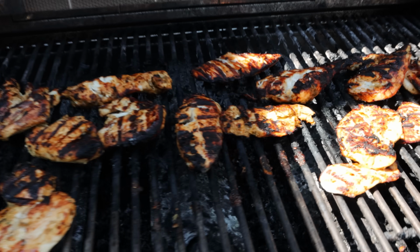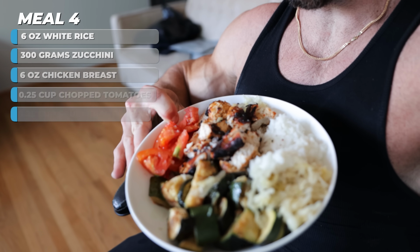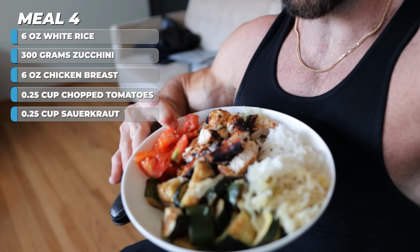You see the finished product here looking absolutely delectable. All right, guys, so we have made it inside, and I'm so thankful because it's literally like 110 degrees out, and by the grill, it's like 200,000 degrees out. So I have right here meal number, I guess technically 4.